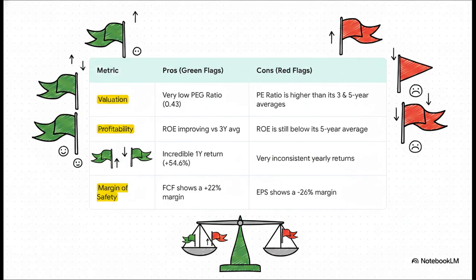We've got a great PEG ratio and low debt, but the PE ratio is historically high. Profitability is improving, but it's not back to its peak. The one-year growth is amazing, but the long-term record is super volatile. And that margin of safety, it's the ultimate split decision.